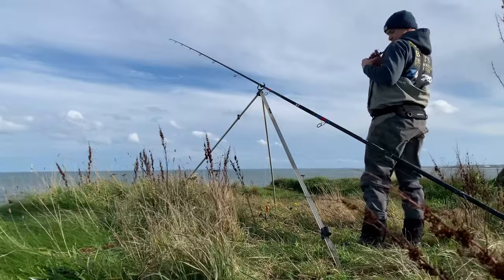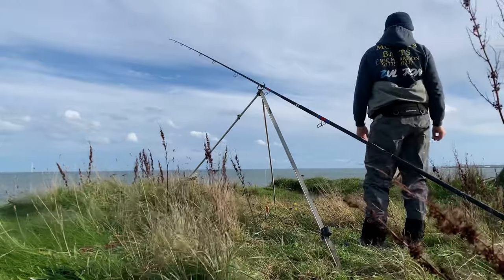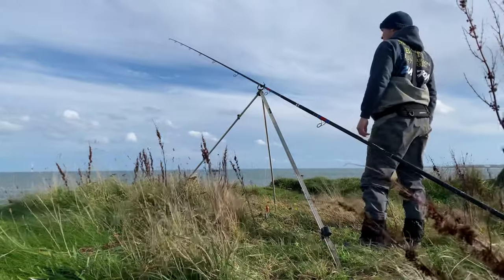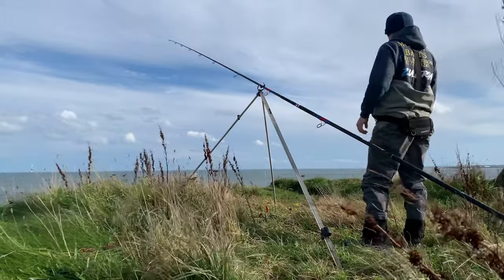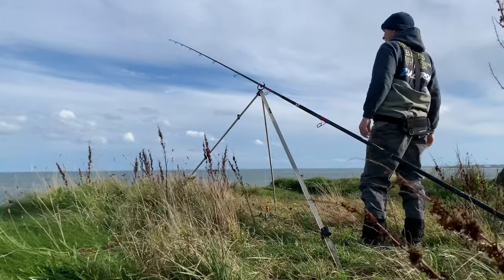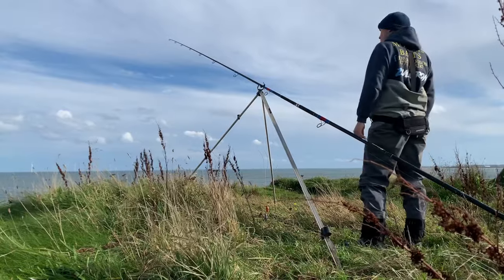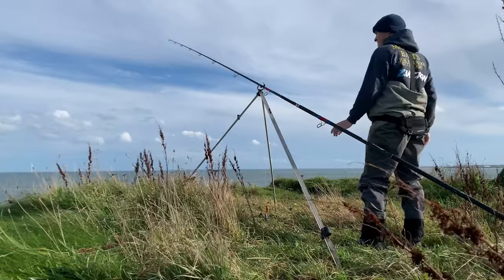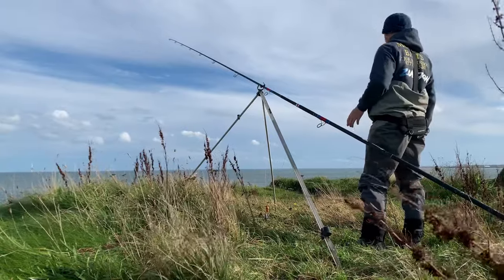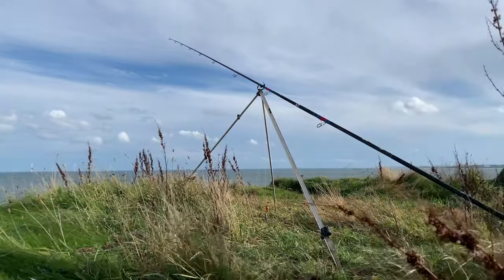A little bit later on, when it fills up as well, I'll have a cast down this bay here. I've seen a couple of bass come out of there, early doors of the season. Come on the cod, fingers crossed.